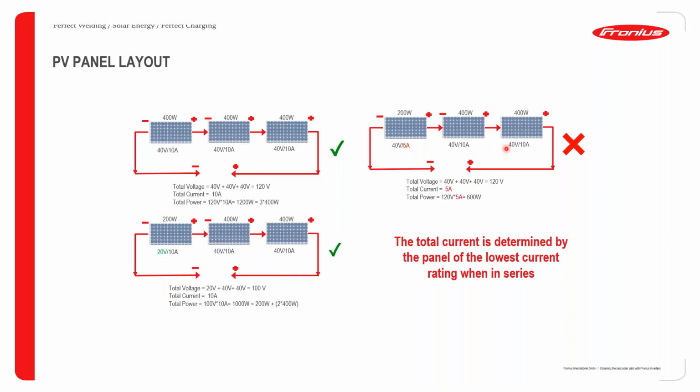The current, however, will degrade to the lowest current in the circuit, which in this case will be 5 amps. And because this module is 5 amps, it will affect these other two modules and also the total power output of the system. So all of a sudden, when we do our calculation, we have a total power output of 600 watts, which is less than the individual powers of these panels added together. If you take 200 watts plus 400 plus 400, we get 1000 watts, which is greater than the actual power that the circuit is producing, which is 600 watts.